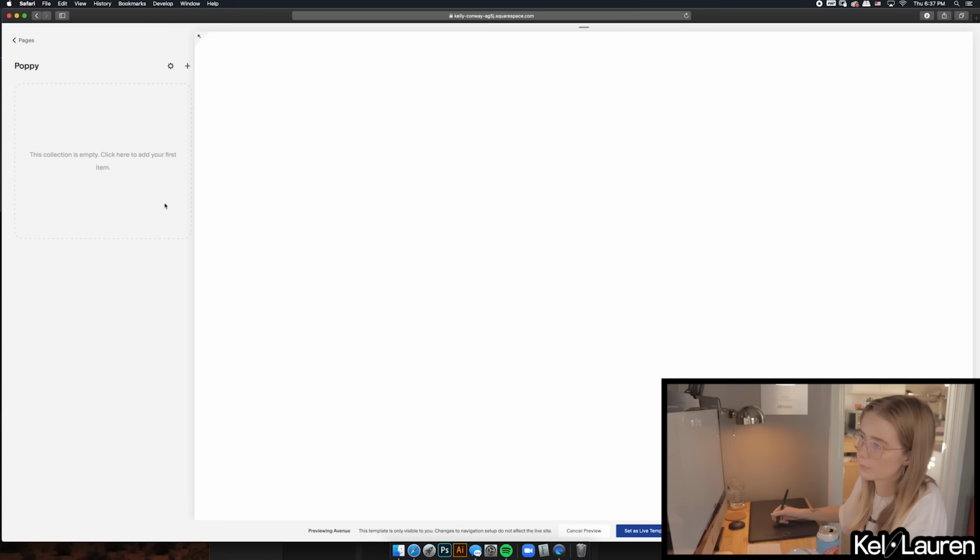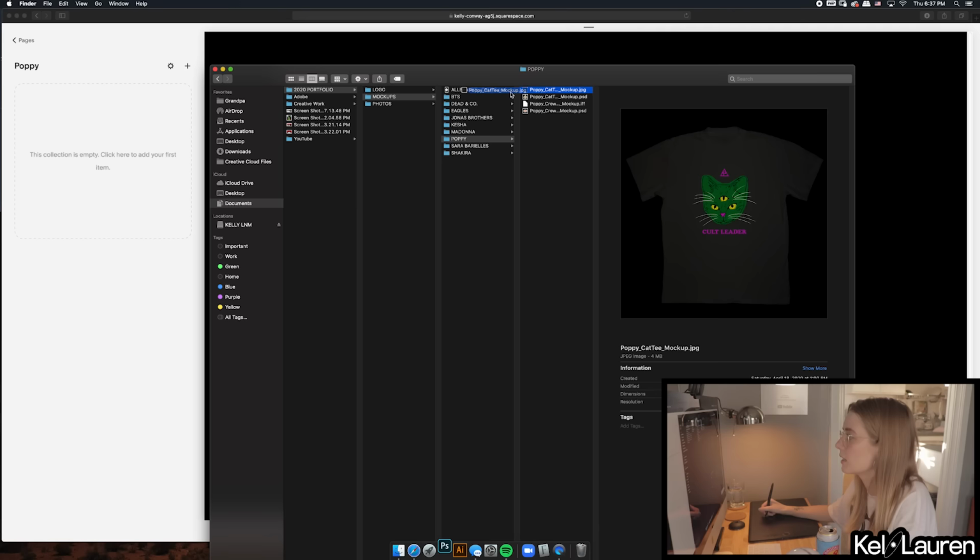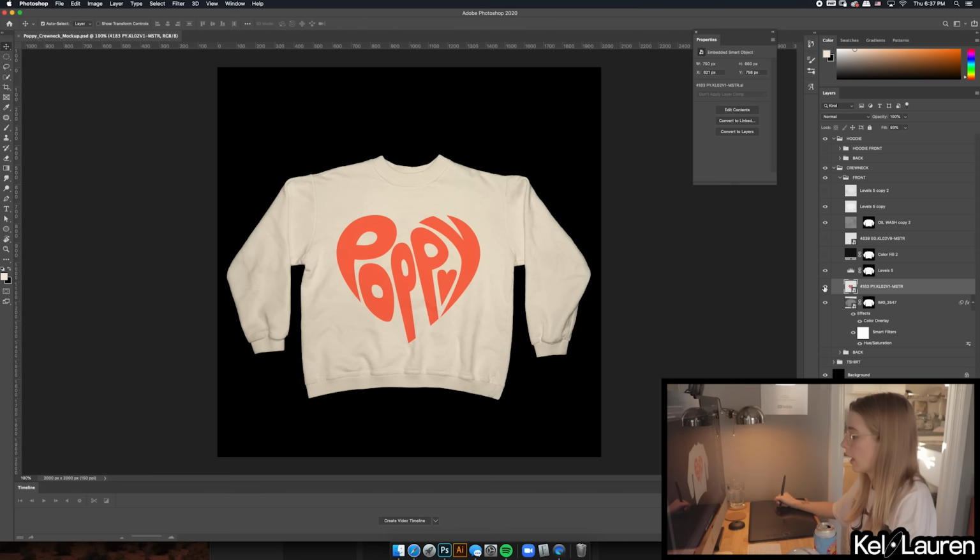Oh, did I not export that? One minute. I have to export something. In the meantime, I'll drag in my three-eyed cat I did for her. I mean, in the meantime, you guys can see how I built out my comps. So this is the front of my crew neck. This is a crew neck I just have around the house. It's an old vintage Guess crew neck, and it just had Guess on the front, and I just removed the text, and then you guys can see that.